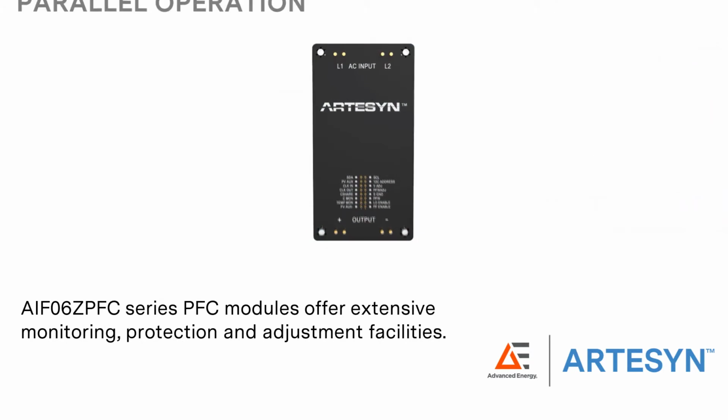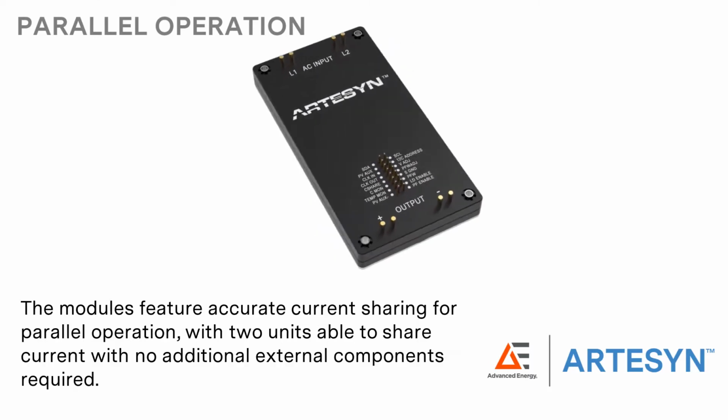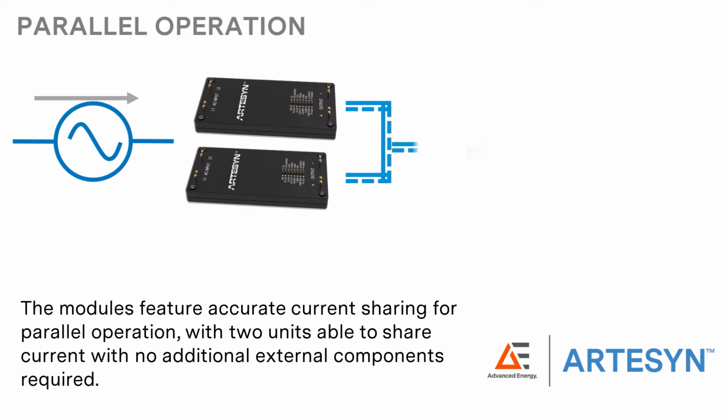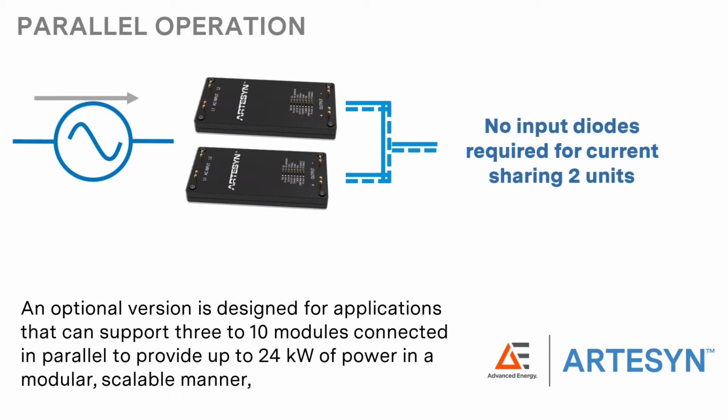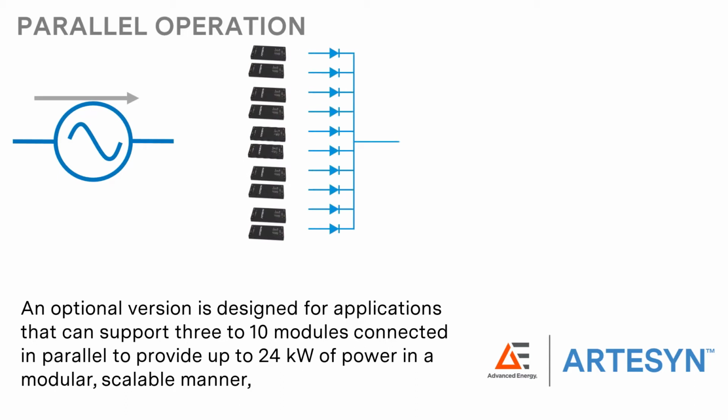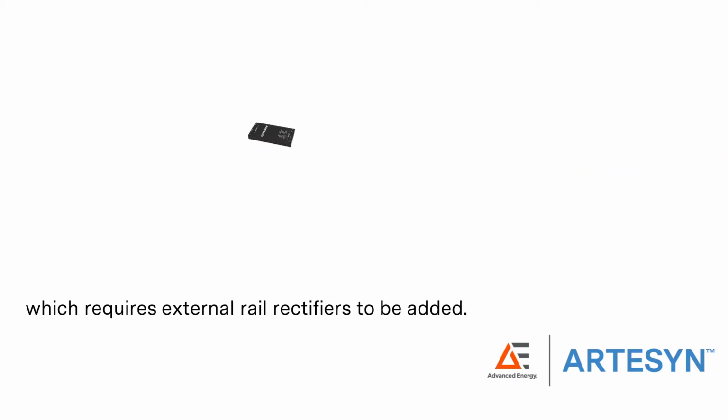The modules feature accurate current sharing for parallel operation, with 2 units able to share current with no additional external components required. An optional version is designed for applications that can support 3 to 10 modules connected in parallel to provide up to 24 kilowatts of power in a modular, scalable manner, which requires external rail rectifiers to be added.